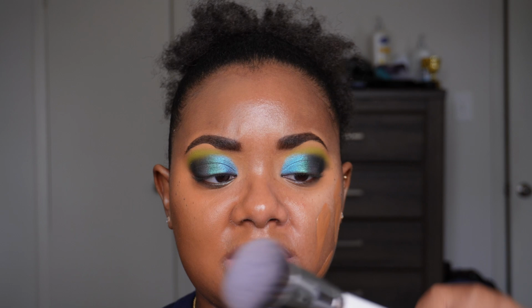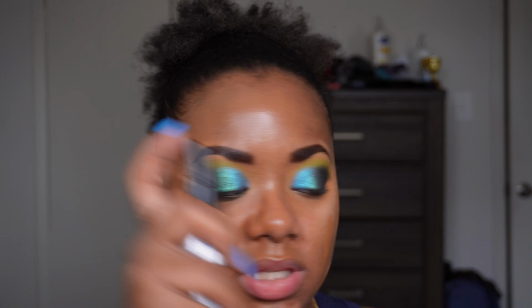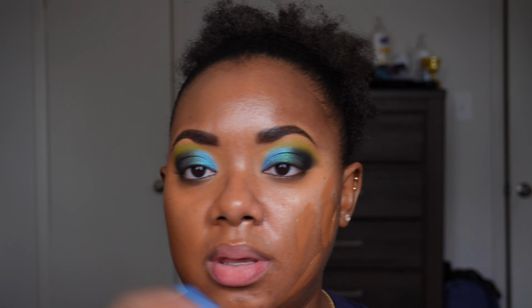Then I'm gonna take this Morphe JH12 brush. It's from the Jaclyn Hill collection. And I like to spray my brushes before I apply. So I'm just taking a little bit of Smashbox spray. It's their high performance setting spray. Just spray the brush a little bit, and I'm gonna start blending this out with this brush.